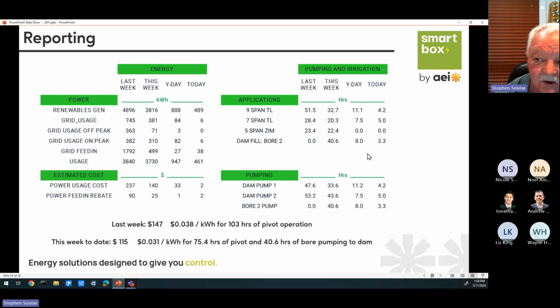And so this is a really, really efficient system at using power, irrespective of what the solar profile looks like, because if the solar profile is really low, you'll find that the bore pump will just run and fill up the dam. If irrigation is required, then the pivots would just run at night. And you can see here, compared to energy usage, there is very little off-peak, and we're hardly running at night at all, which is the off-peak period.